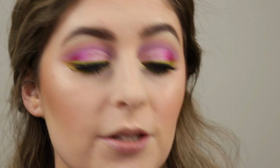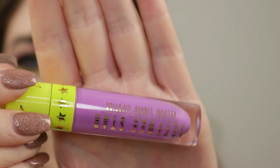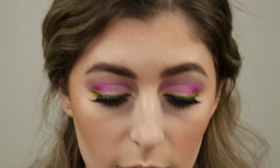So now we're going to do our lips. For my lips today, I'm going to be using the Jeffree Star Purple Urkel shade. What even is an Urkel? Kind of sounds cute though. Very purple. Get into it.